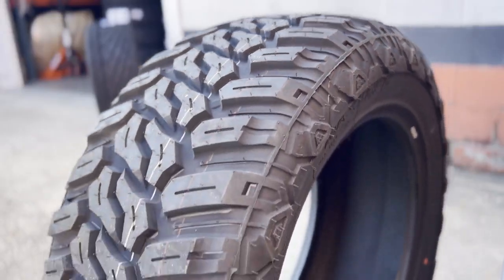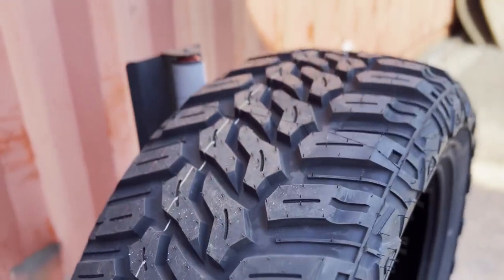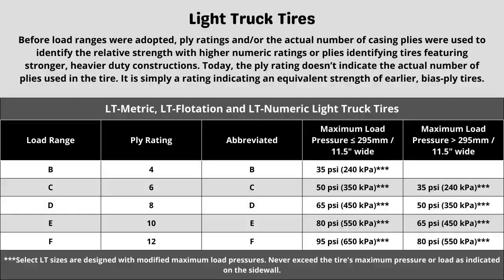So this is where it gets a little more tricky. These three components will sometimes require some additional research to know what your vehicle needs. So let's start with the ply rating / load range. These tires have an 8-ply construction. Each designation represents a different term when looking at a tire.